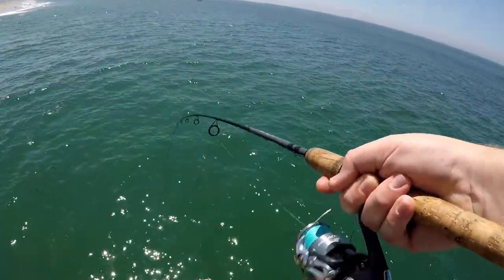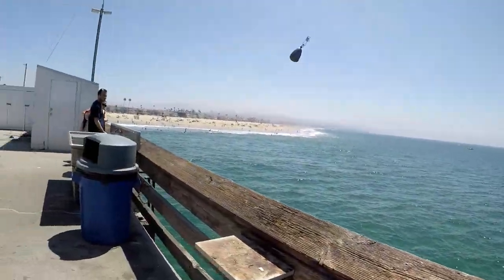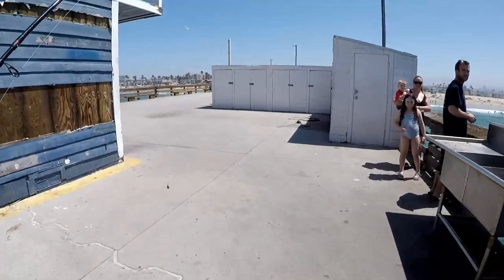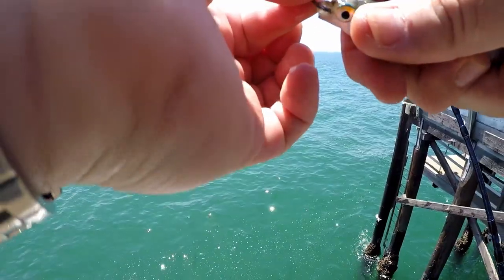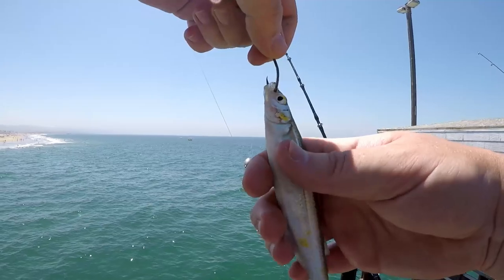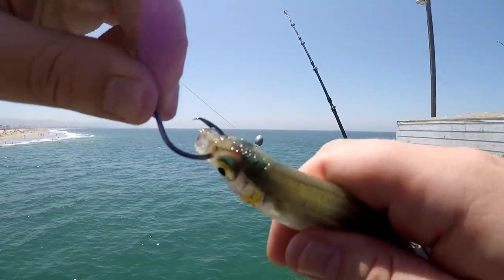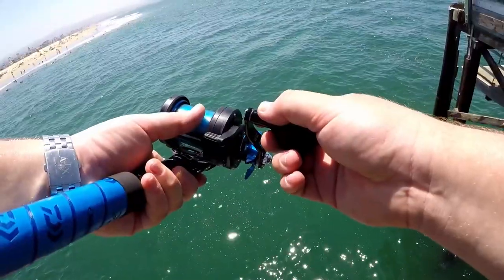All right, there we go. We got another one. I think it's a jack smelt again. Yeah. It is. Something will eat this. I'm going to throw it out. Got to get something in the water. All right, there you go, jerk squad. You hook the fish through the top of the nose, and then you throw it out live and see what you can catch.